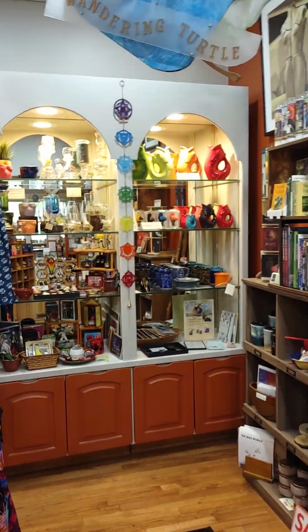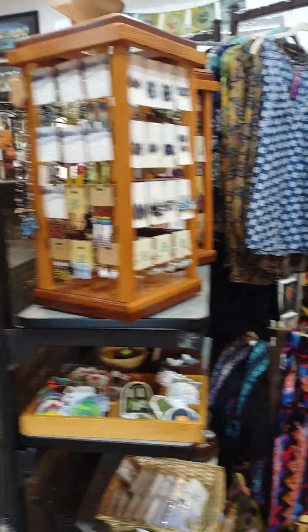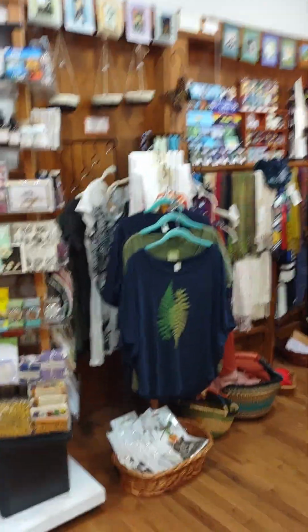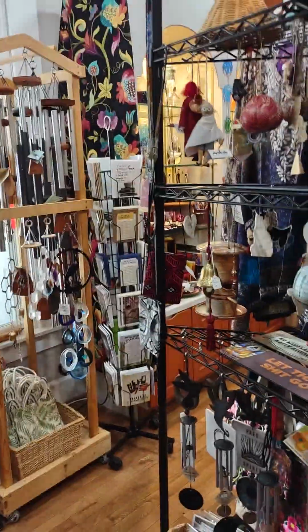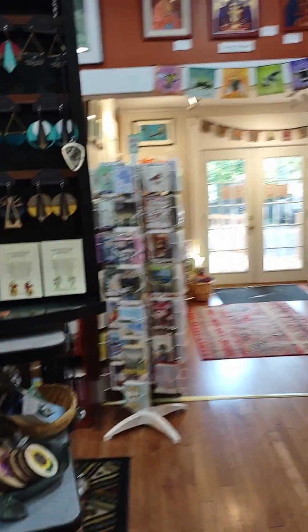This is our gift shop, and I just want to point out that in addition to all the magnificent fine arts, we have an artisan shop with lots and lots of wonderful handmade gift items, lots of cards. And so many people tell me I have the best cards in town now. I'm so excited about that because I love cards. And we try to do fair trade when we buy internationally.